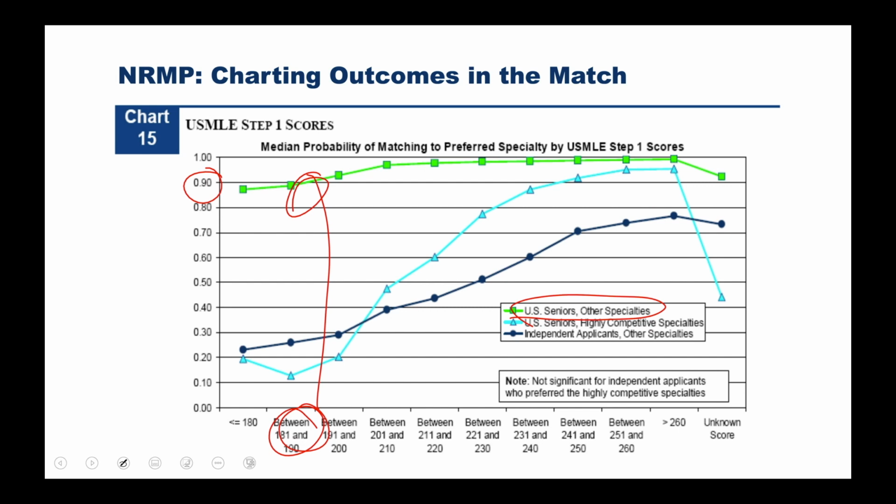If you are a U.S. student and you're interested in one of those very competitive specialties like otolaryngology, you do unfortunately have a steep dose response curve. My brother did otolaryngology. If you're an IMG, regardless of the specialty, but this is really about pediatrics, internal medicine, family medicine, there is a flatter curve here, to keep in mind. Again, the data has changed, but we believe that the shape of the curves still generally applies.